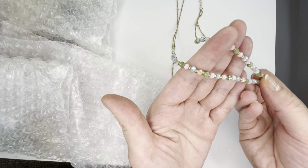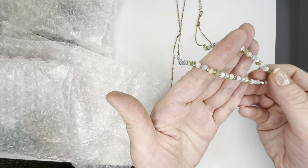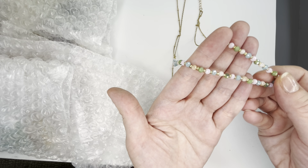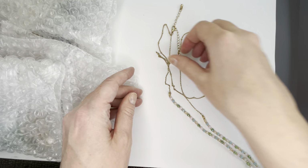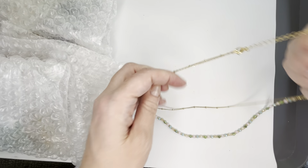There's pink and green and light blue and like a white color. So definitely reminds me of a Loft or something like that, but I don't see a maker's mark. We'll do $6 on that one. That is a nice item as well.